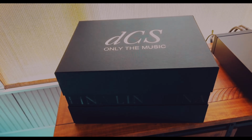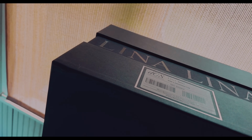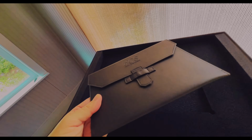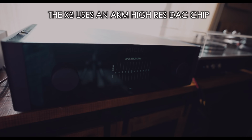It doesn't feel cheaper. So that first bit of listening, that first hour, I was using my DCS Lena DAC and clock. That's my reference DAC. Now this is a very expensive DAC and clock, and this amp, the X3, really should be reviewed using the internal DAC because that's how most people will use it.